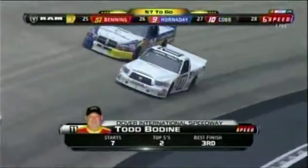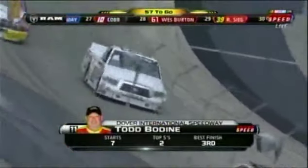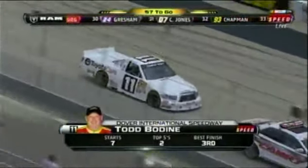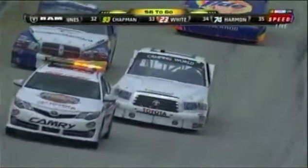Hey guys, just to update, the truck that Todd Bodine is driving today is the one that they used at Martinsville earlier this year. He just got on the radio with his crew chief, Rick Gay, and Rick said, you need to use this truck up if we have to. The rain will be here in the next 10 laps, so give me all you got.